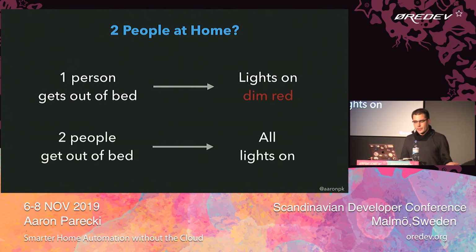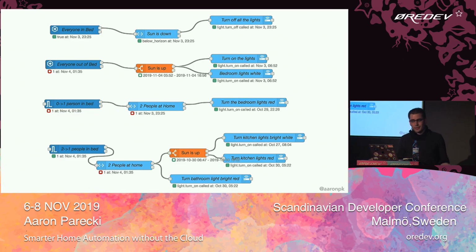But if both people get out of bed, turn all the lights on. And it turns out that this was a nightmare to try to figure out in the YAML configuration of Home Assistant, but in Node-RED, it's actually pretty reasonable. It kind of looks like the flowchart in the slides, right? Where it's when there's from 0 to 1 person in the bed and 2 people are at home, then do this thing. So this is probably the thing that's worked most reliably out of everything I've tried at home so far, which has been pretty fun.